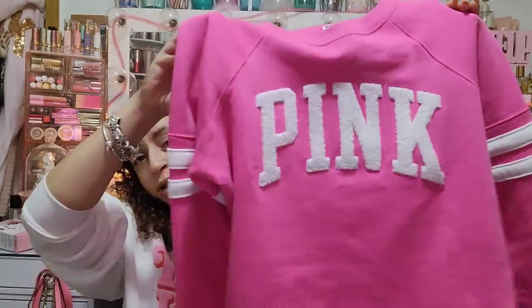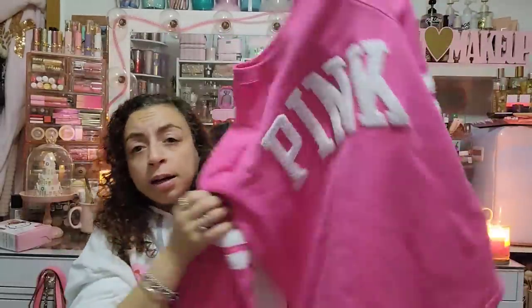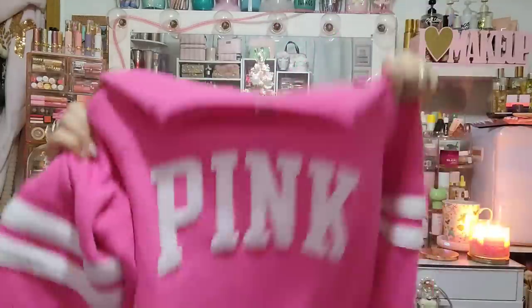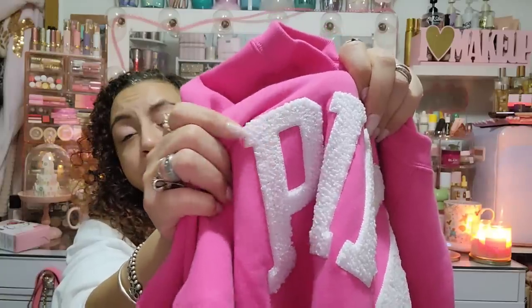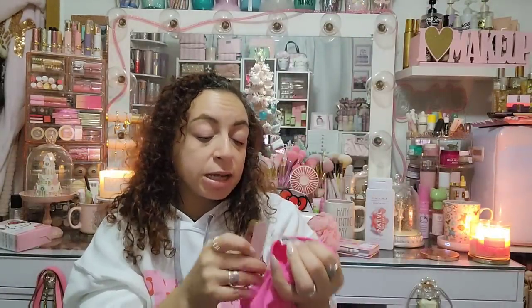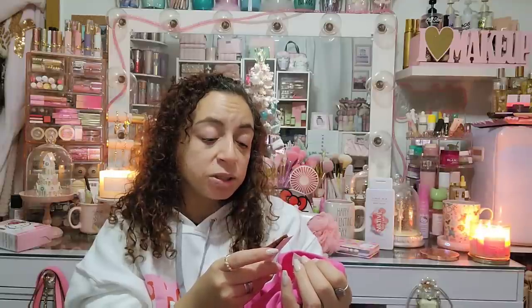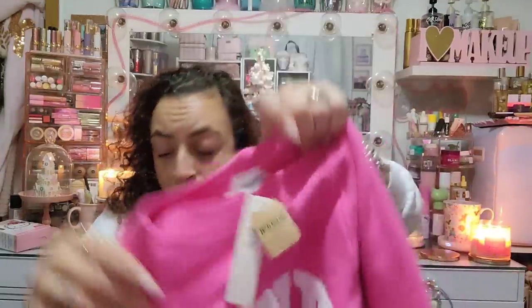And y'all saw this sweater in my last video. I was wearing it. This is just a pink super cute crew neck. It says pink in these white puffy letters, like fuzzy puffy. They're puffed out and they're fuzzy. And then they have this varsity stripe on the side. This I got in an extra small. And it was regularly $56. And had the red line through it.